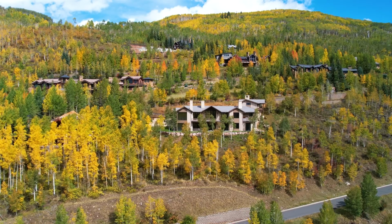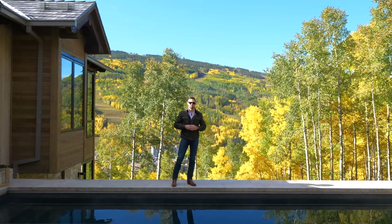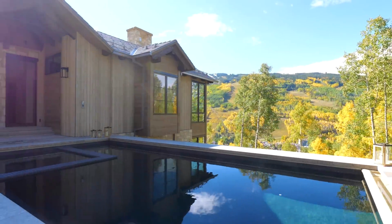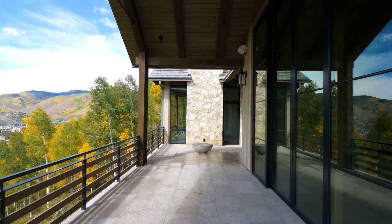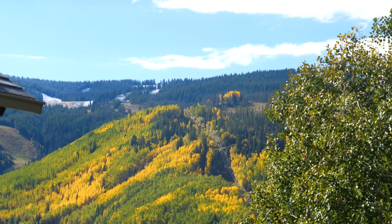The single-family home sits on a large 2-acre lot with exceptional outdoor living spaces, including a custom pool and hot tub, outdoor kitchen, and patio spaces off of all the primary rooms of the house.